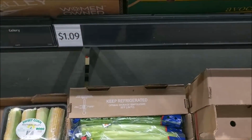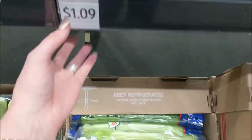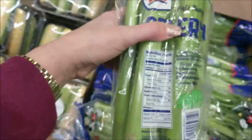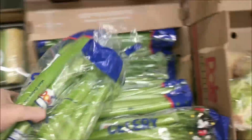So some of y'all asked about my cheap keto foods, and one of the Aldi keto things that I get is 2 packs of celery. It's only $1.09, and 2 stalks is only 1 net carb. So I get 2 of these. This whole thing is $2.